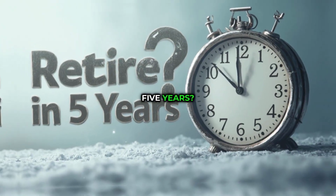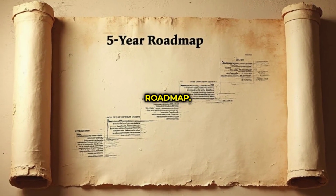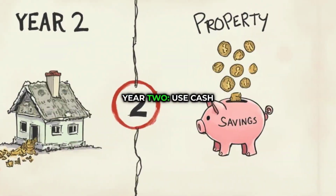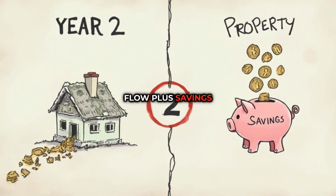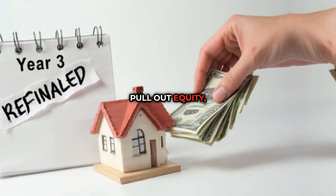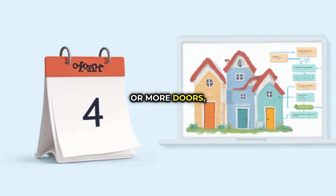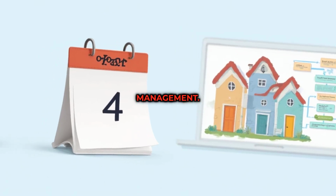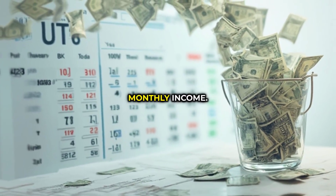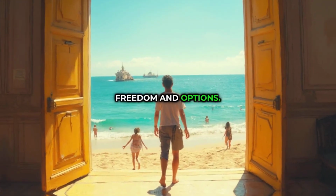Want to retire in 5 years? Then you need an aggressive acquisition plan. Here's a 5-year roadmap. Year 1, buy your first duplex or triplex. Year 2, use cash flow plus savings to buy again. Year 3, refinance, pull out equity, scale into bigger units. Year 4, add 4 or more doors, systematize property management. Year 5, consolidate, optimize, and create stable monthly income. You might not be living like royalty, but you'll have freedom and options.